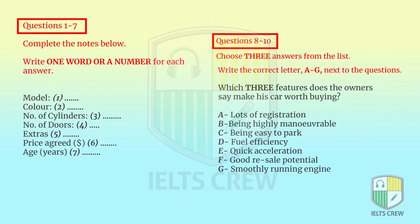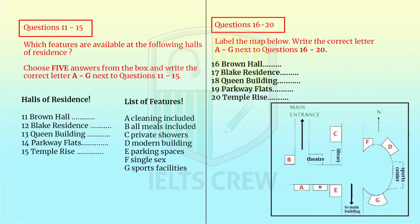That is the end of part 1. You now have half a minute to check your answers. Now turns to part 2. Part 2. You will hear an accommodation officer telling students about different halls of residence. You now have 30 seconds to read questions 11 to 15.